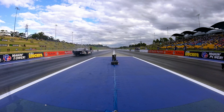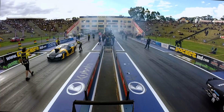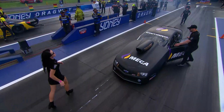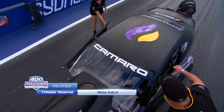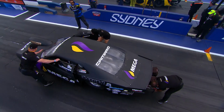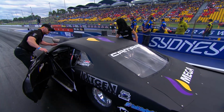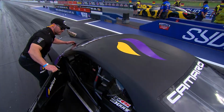Well, we heard earlier Rusty Gregory talking about Tyrone Tremayne having sold his old car to Rob Deckett. Now, here is that pairing. We've got Tyrone Tremayne in the black for Megabog Fuel, Speedflow, Next Gen Engineering, and he's loving this new Camaro of his, but that car over there that Rob Deckett's got, it's one fast Pro Stocker. Well, it is the ex-Tyrone Tremayne car. This is Rob Deckett's first ever round of racing in Pro Stock.